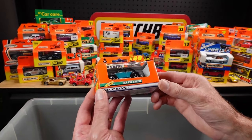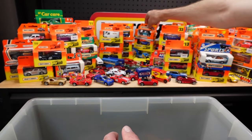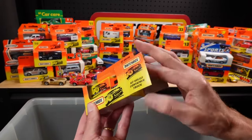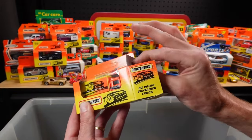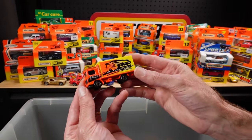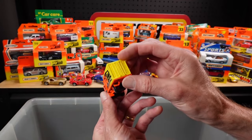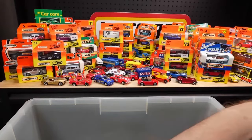62 V-dub Beetle with a two-tone going on. Those five-star, or those star wheels, whatever they call them. Another Volvo container truck. This is the third variant. Let's take a look at this one. Normally they're just the two axles, but this truck also comes with the three axles. Beauty. Tiptoe him into there somewhere.